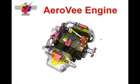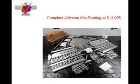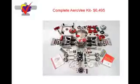up against any purpose-built aviation engine in terms of reliability and in terms of the TBO, quote-unquote TBO. Since you're building an experimental engine, you don't have to break it down anytime you don't want to, but against the TBO of any aviation engine. That's how confident I am in the product, and that's why I fly it every day I can.